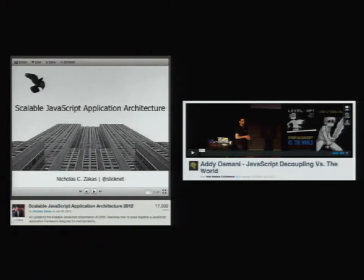Nicholas Zakas has had a great presentation from his experiences at Yahoo. And Addy Osmani, who now works at Google, has a great presentation on decoupling modules. They have other stuff on modules too, but they're really focused on having very separated, decoupled modules.